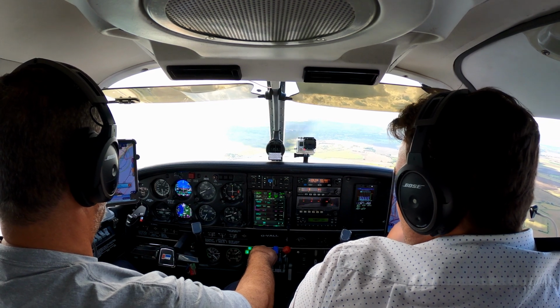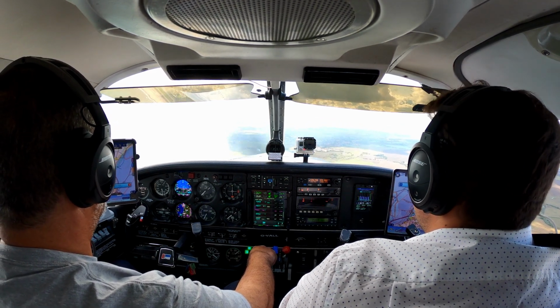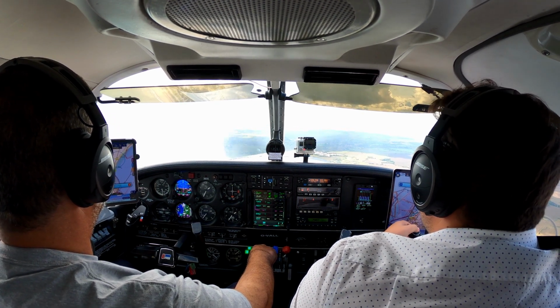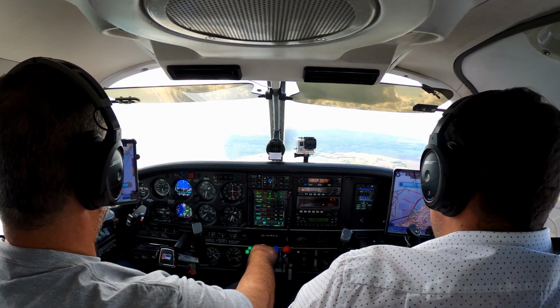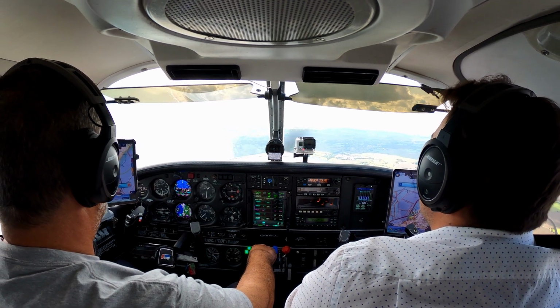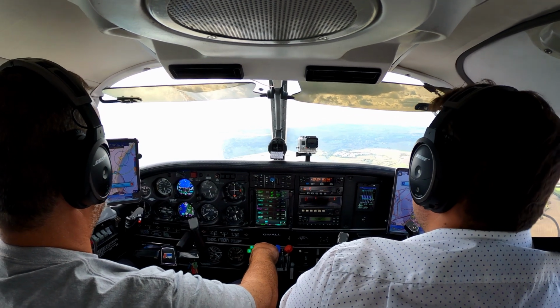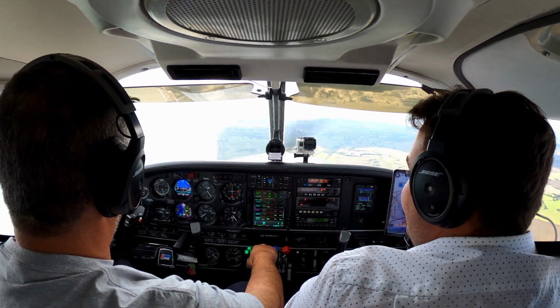Golf Lima Lima, 3 miles to the missed approach point, looking for traffic ahead. Golf Lima Lima, continue approach number 2 to Seneca, turning final 1.5 miles for a touch and go. Continue approach runway 21, looking for traffic, Golf Lima Lima. Golf Mike Lima, 3 greens, final 21 for touch and go, and then a right turn out. Golf Mike Lima, clear touch and go, then a right turn out, surface wind 310 7 knots.